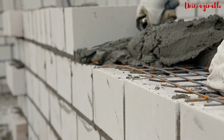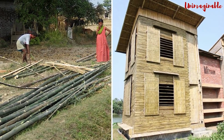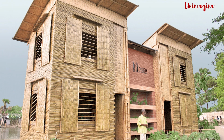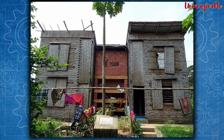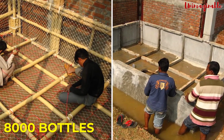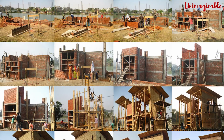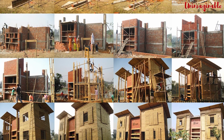At first, it appeared to be a tremendous waste of bricks and mortar, but what they did not realize is that this home was being built with floods in mind and would soon revolutionize architecture forever. This prototype home, dubbed the Lift House, incorporated two odd-looking bamboo structures into its design. They were placed in a hollow ferro-cement foundation and filled with over 8,000 used and empty plastic bottles from each bamboo frame. These completed components were experimentally secured to the red brick core of the building after they were built.